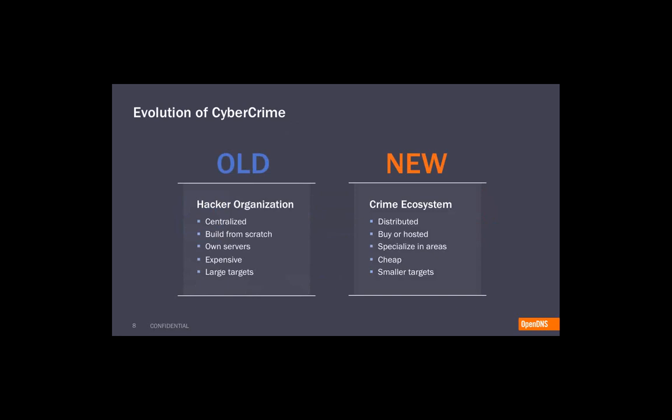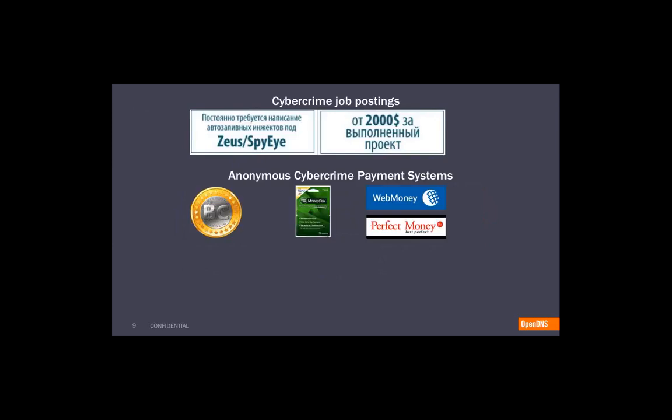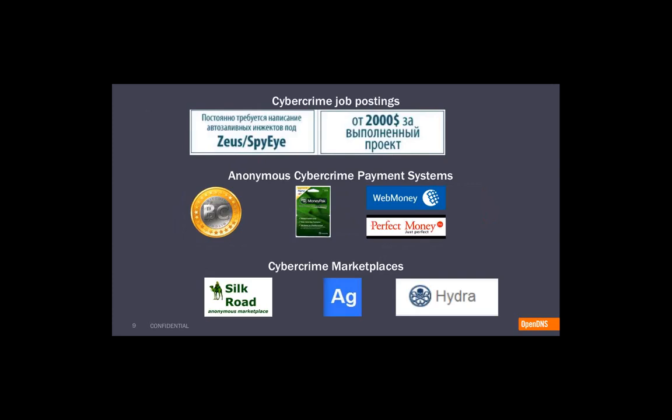When we look at this ecosystem, it's a full-on economy. Job postings, payment systems. Bitcoin gets the most attention, but there's multiple systems, including WebMoney, that's still being used by the bad actors to pay each other. And marketplaces. Although Silk Road and Hydra and Agora are the most recognizable labels, new marketplaces seem to come up on a weekly basis as others are being taken down.